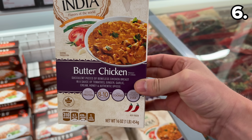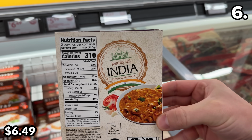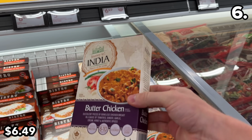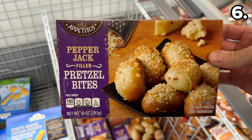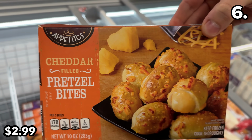This 2-serving butter chicken pack looks like it might have some extra kick at $6.49, which happens to be Aldi's theme of the day, I suppose, with all the jalapeno-centric products that I just described. And as a more neutral snack item, these pepper jack or cheddar-filled pretzel bites are just $3.